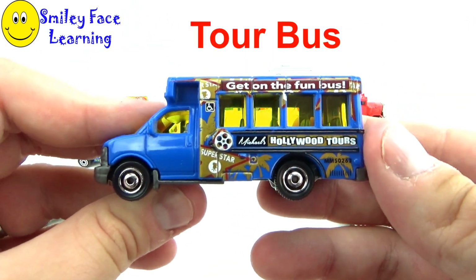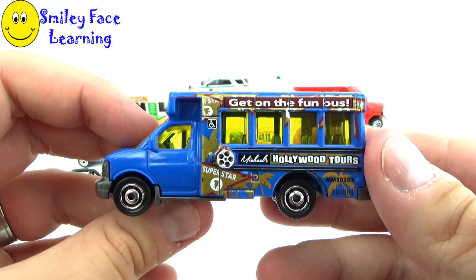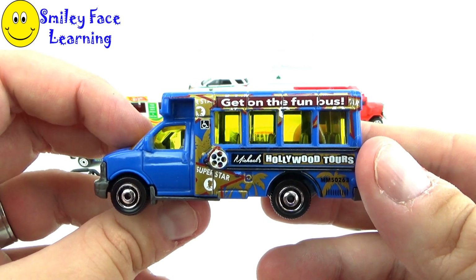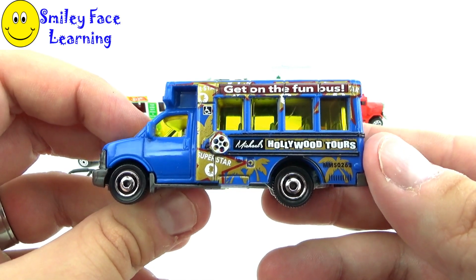Here is a Hollywood tour bus. So if you want to take a tour somewhere, on vacation maybe, and you want to see like a bunch of different celebrities' homes or special places around town, this bus will take you there.